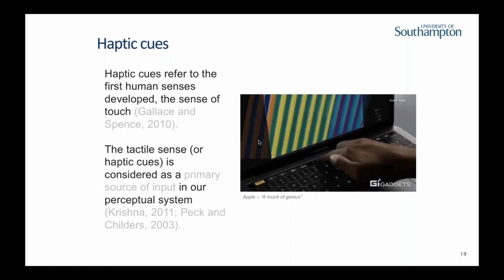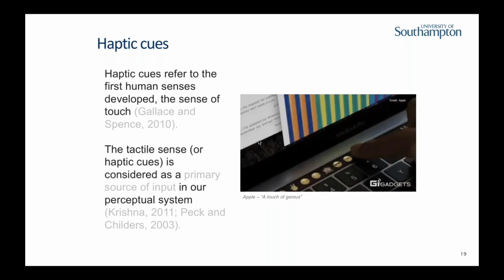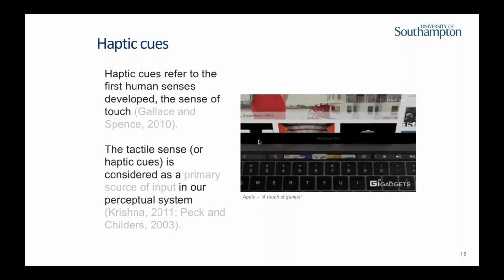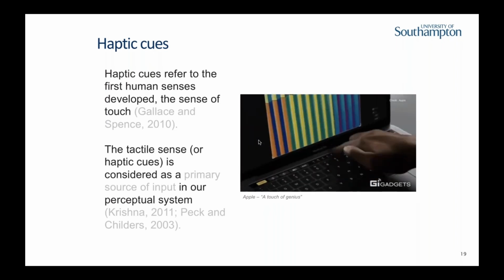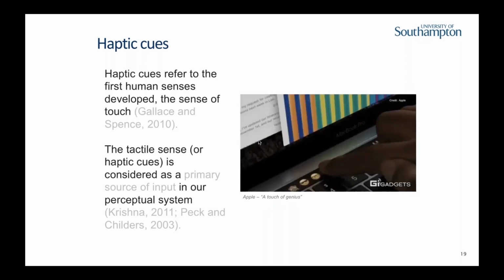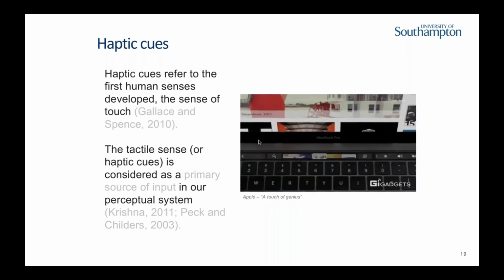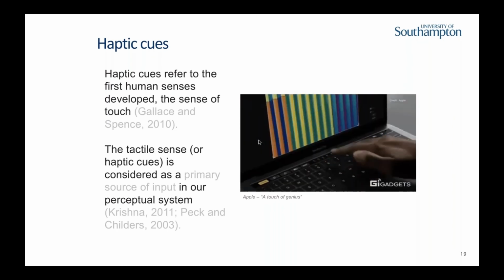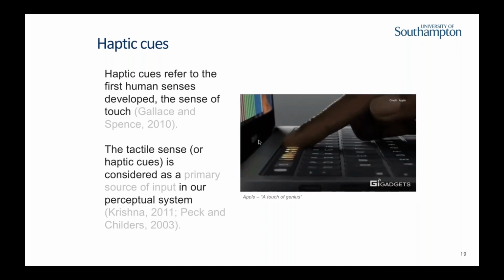The last cues in sensory marketing are haptic cues, so basically the sense of touch. It's really important, especially for the retail industry, where they're trying to organize their offerings and products, because the tactile sense is considered a primary source of input in our perceptual system. So what does it mean? We could actually gather knowledge about a product, about an offering of a brand, and it would give us, again, a memorable experience.